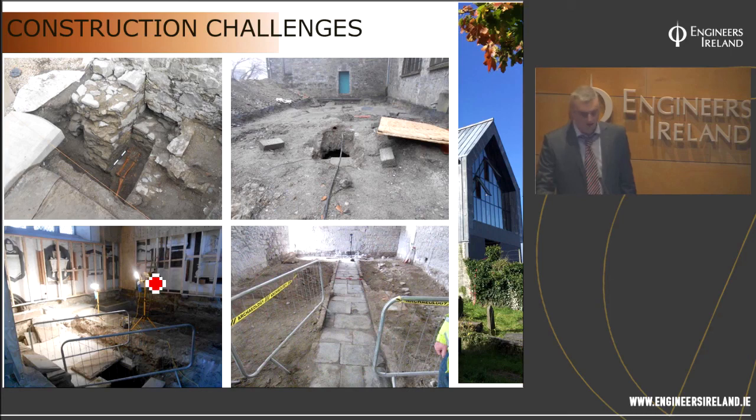Archaeology. Every time a bucket or a spade went in the ground, we found something. So again, it just required Duggan's patience, as I said earlier, just their patience with us to be able to carry out the necessary investigations, to be able to go back and look where we need to undertake some redesign, and then to work with us to carry out those works.